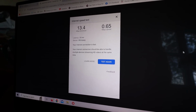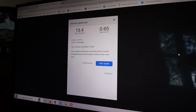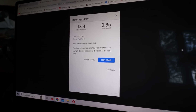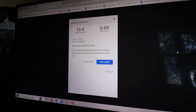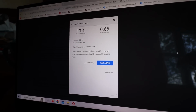So there we go. 13.4 megabytes per second is download, and 0.65 megabytes is the upload. That's why it takes so long for me to upload videos here, and why I go to Walmart. And now we'll be getting 1 gigabyte. We'll see what the speed test is, but it's going to be way, way more than this.